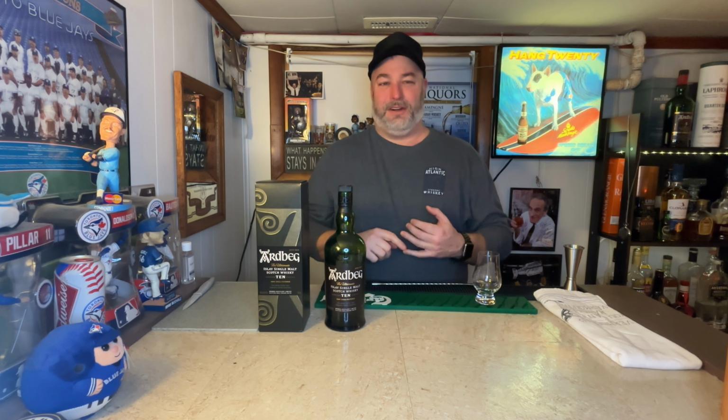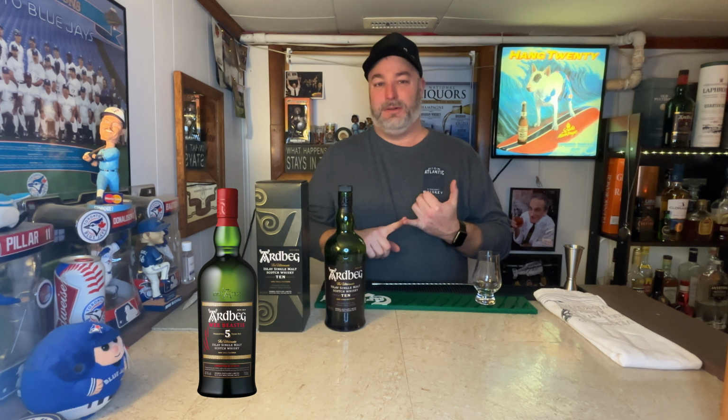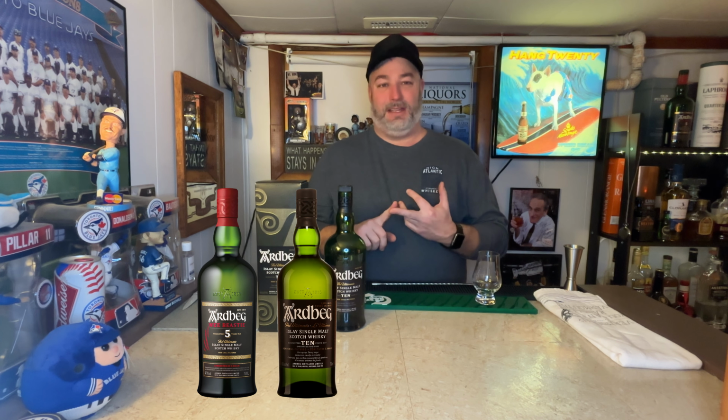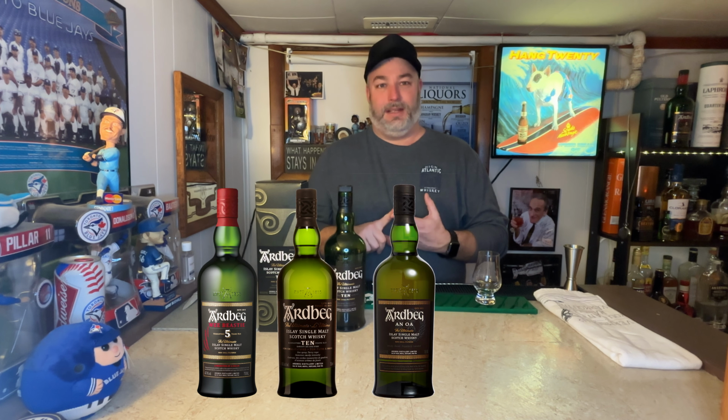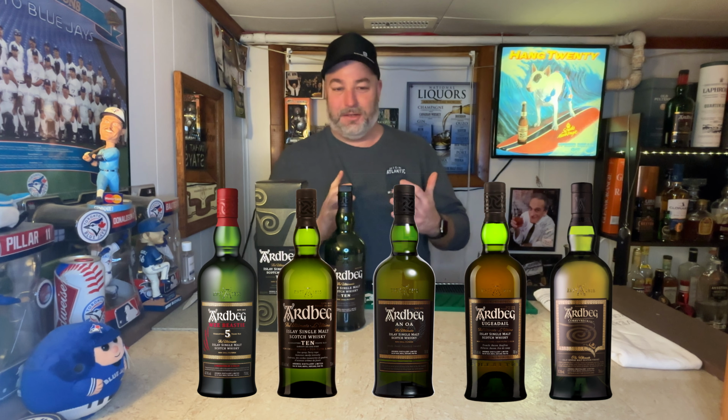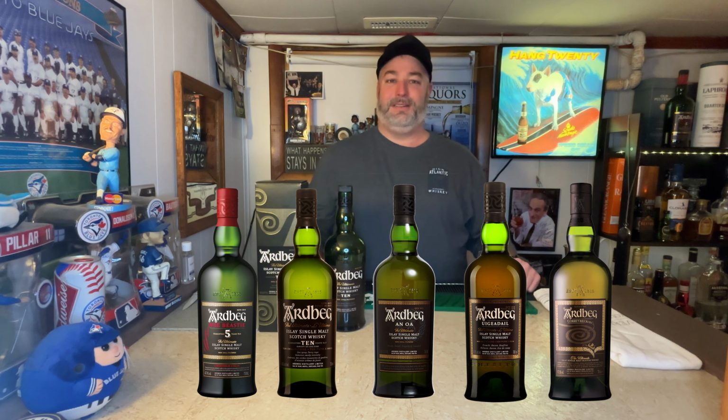So the core range of Ardbeg consists of the Wee Beastie at 5 years old, going into the Ardbeg 10-year-old next, followed by the Ardbeg An Oa, into the Ardbeg Uigeadail, and concluding with the Ardbeg Corryvreckan. Great core range, all very good. I hope to get through them all eventually this year. So yeah, this is number 2.